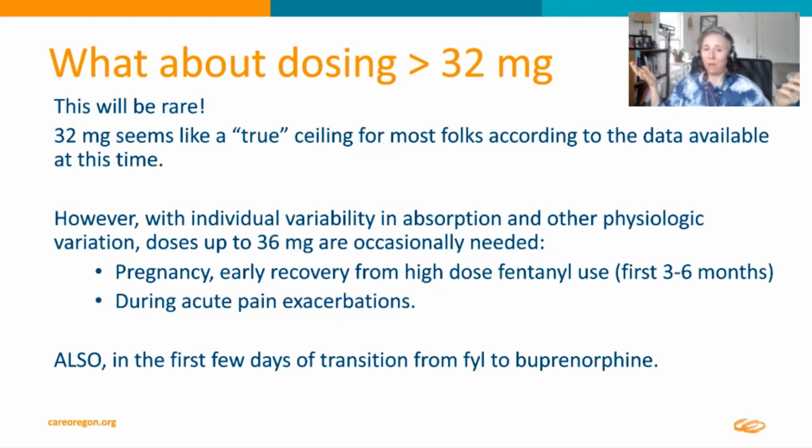And then sometimes we're finding that our patients, if we give them a handful of buprenorphine to support their transition from fentanyl to buprenorphine at home, and we see them at follow-up, have taken 40 milligrams for a couple days. It's hard to say if that really made a difference, but the patients are telling us it did.